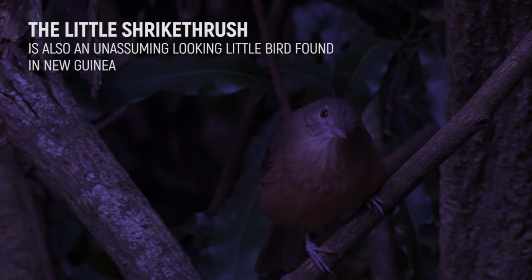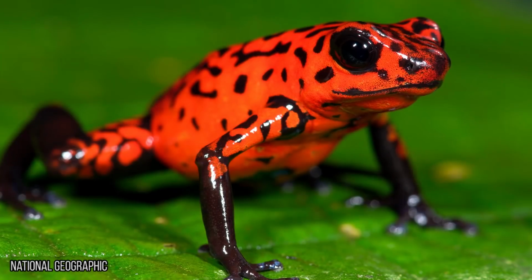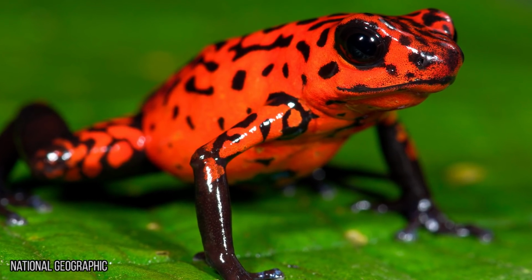The little strike thrush is also an unassuming looking bird found in New Guinea. We know precious little about this bird, other than the fact that it's toxic. These birds contain poison similar to the secretions produced by poison dart frogs of Central and South America.